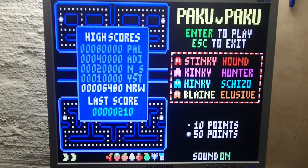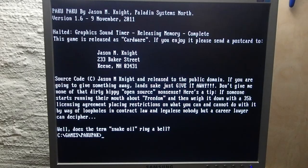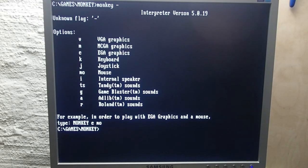That works as well, and the square wave sound of CMS is more like an old game console compared to the soft sound of Adlib. I also found that Monkey Island makes a good test object. This game supports all kinds of different sound options and they can be selected directly from the command line. Let's test Adlib first by running Monkey A.